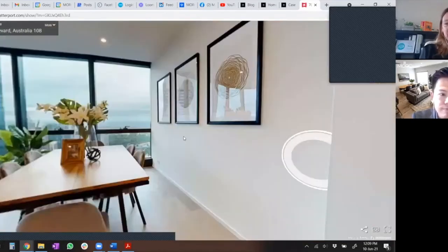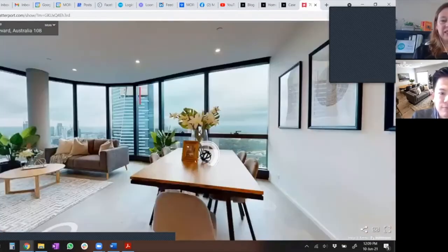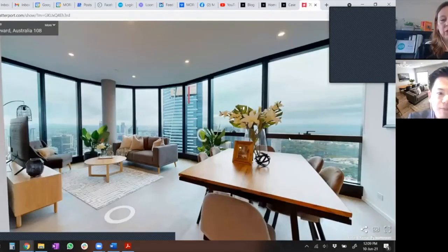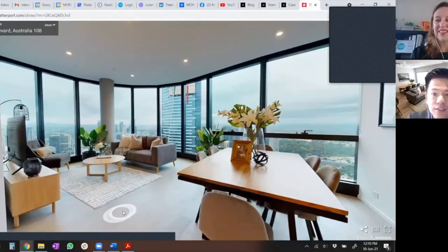Those are stunning apartments. I haven't been in there yet. They look great. Nice floor to ceiling windows as well. Good place for the fireworks at New Year's. Yes, definitely, because it's right by the Yarra. It will have beautiful, stunning views with the whole fireworks.